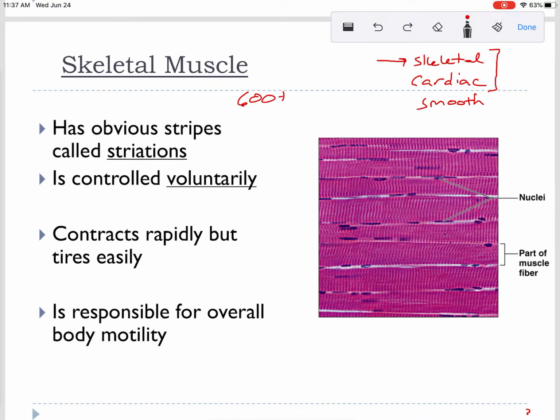We have over 600 skeletal muscles, which is impressive. We obviously know the big groups of skeletal muscles: quads, hamstrings, biceps, triceps, latissimus dorsi, trapezius. But that number gets to be so high because of all the smaller muscles. Think about all the small muscles that you have in your feet, in your hands, the muscles around your eyes and your mouth. So that's why the number gets up so high.